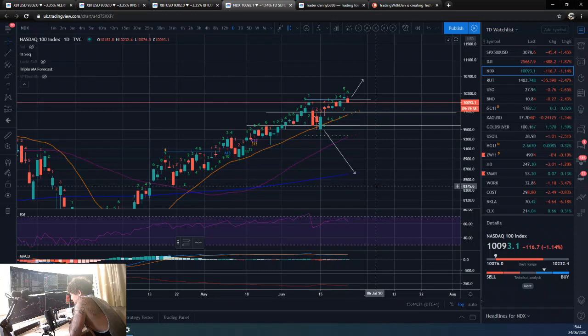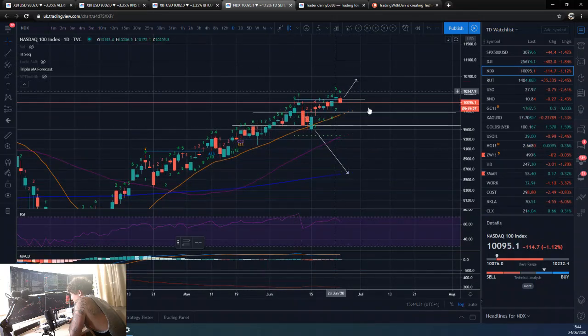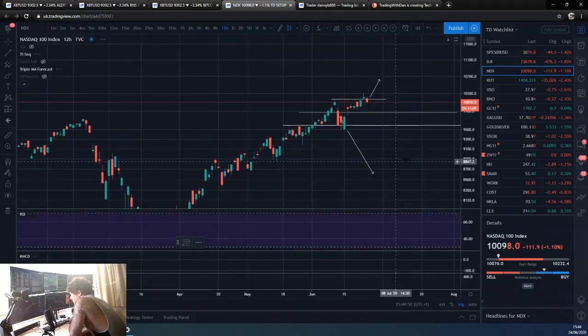Great posture of the moving averages, 200, 50, and 21. Maybe we're going to get another test of the 21. We haven't really been getting them quite this quickly, but by all means, we could be testing the 21, or we're just testing below, because obviously this is intraday. Maybe we're just testing below here, and we'll regain this, and it'll just be a wick. So yeah, nothing TD wise on there though.